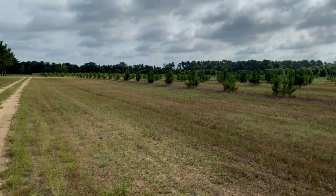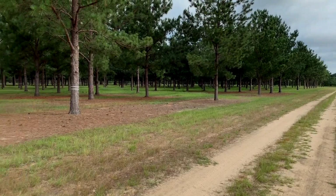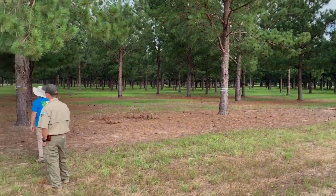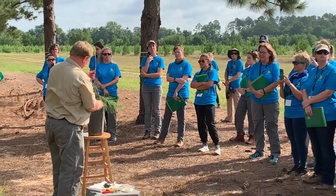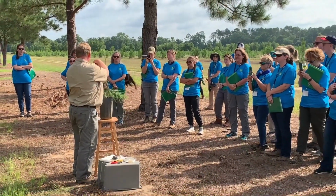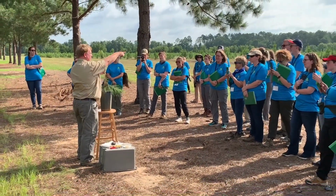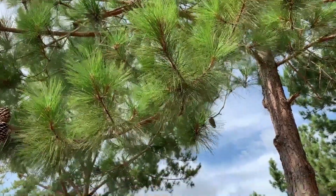A nursery tour allows the class to see how genetics are being used to improve the productivity and health of trees. A grafting demonstration shows the process being used to improve the quality of Georgia trees. The importance of longleaf pines and their ecosystems is also discussed as it relates to Georgia's history, keystone species, and current efforts to achieve restoration.